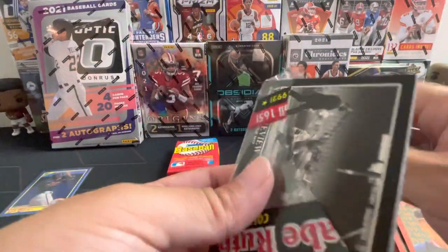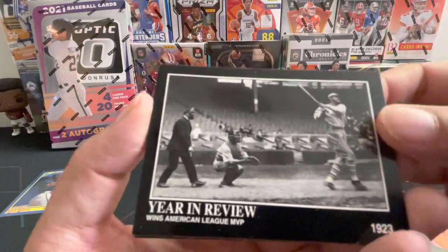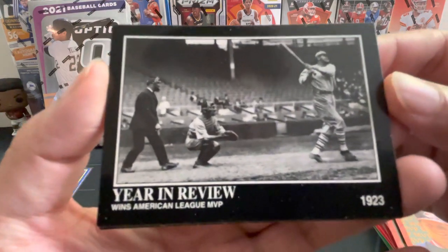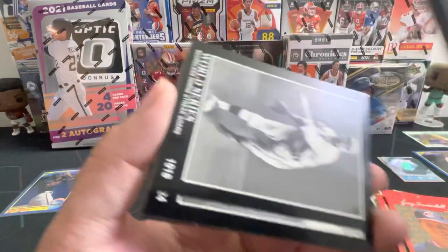And this is cool. I'm going to give this whole collection to my grandparents. I always do whenever I get Babe Ruth cards. Year in review. Wins American League MVP, 1923. That's cool. See that big swing of his? Probably hit one out of the park.